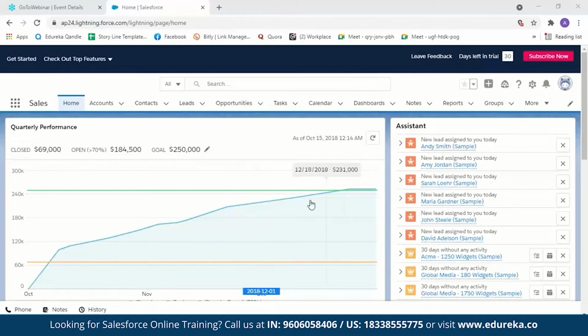Now this is what a Salesforce Sales Cloud would look like. You see there are a set of options available here such as contacts, leads, opportunities, tasks. We will talk about them one by one and understand them. So the Sales Cloud is for the sales team. And the main purpose of the sales team is to get in touch with the customers and sell them products or close the deal. So their main focus will be on leads, contacts, and opportunities.